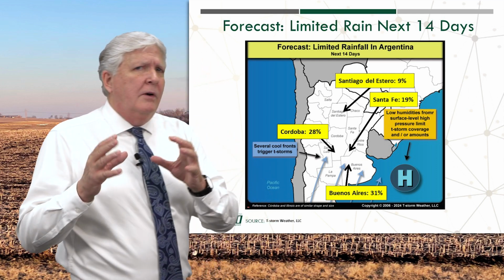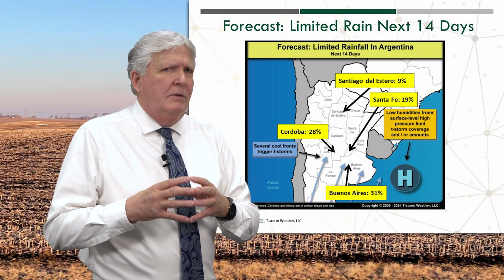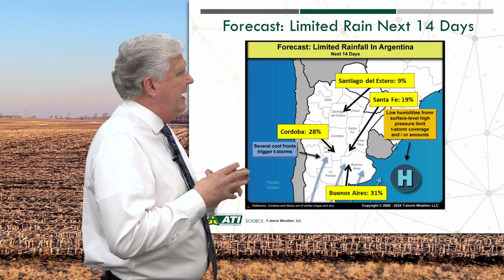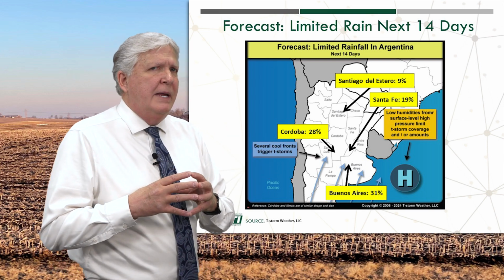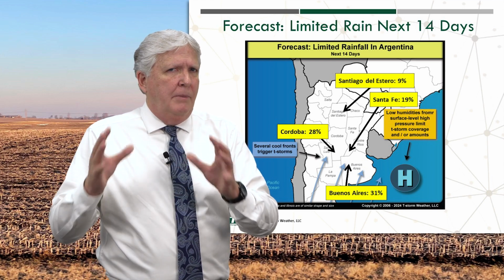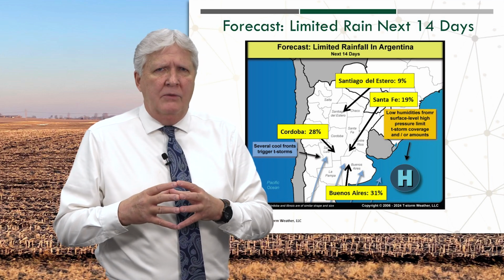So that'll be good for the finishing beans, but no beans are being harvested yet. So really no rainfall the next 14 days is not really a good finish for the beans. But I'll emphasize this is not a catastrophic situation in comparison to last year where they had half a crop.